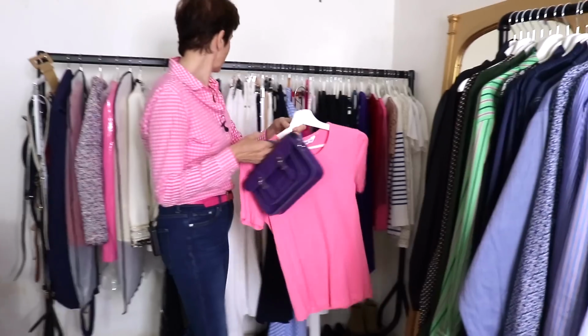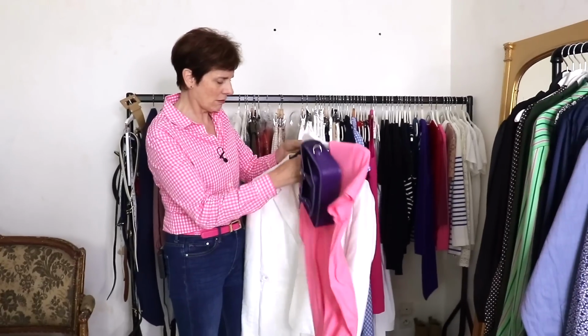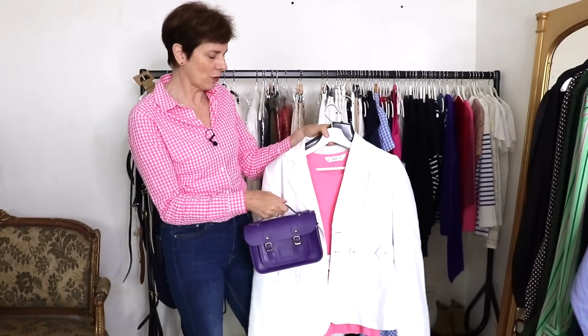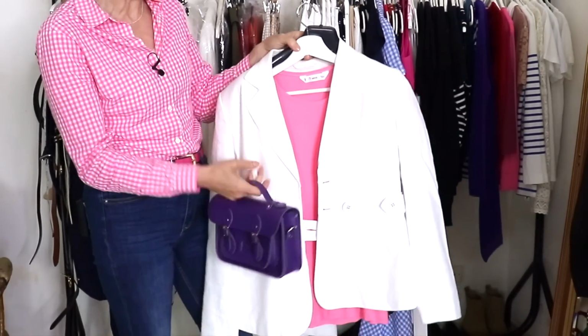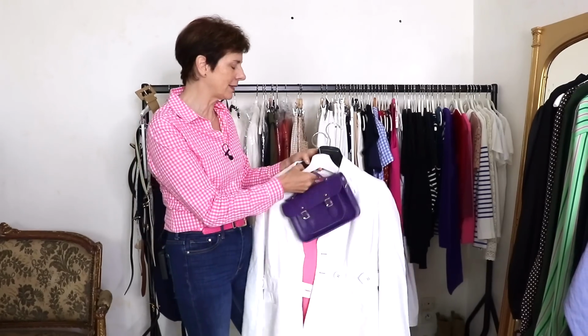We've got pink. And now that would go because pink and purple go together. Oh, that's nice. I like that. So it's still spring summery. Pink and purple go together and the main part of the outfit is white. So I think that would work. You can see the thinking process here.